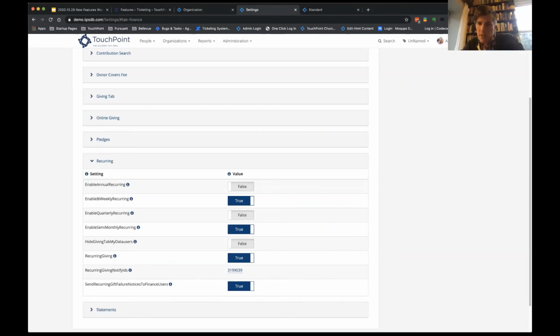Somebody's asking about tasks within the mobile app. Yes, we are planning to do a lot of work around tasks and notes in the mobile app as well, after we do the revamp on the website.